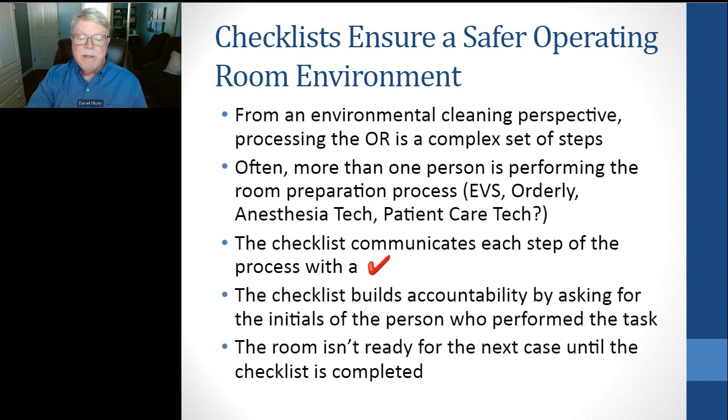The checklist builds accountability by asking for the initials of the person who performed the task. The room isn't ready for the next case until the checklist is completed. And I've seen these done on a laminated sheet of paper and with marking pens that are erasable, so that the circulating nurse can come in and before the next patient is wheeled into the room, make sure that everyone has done their role in making that room ready.